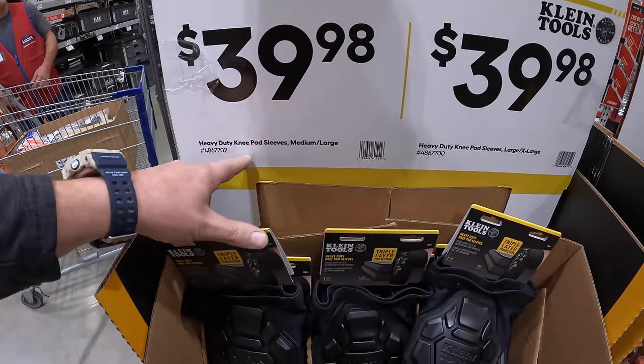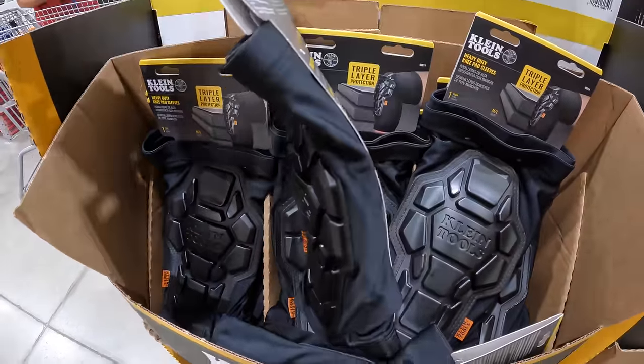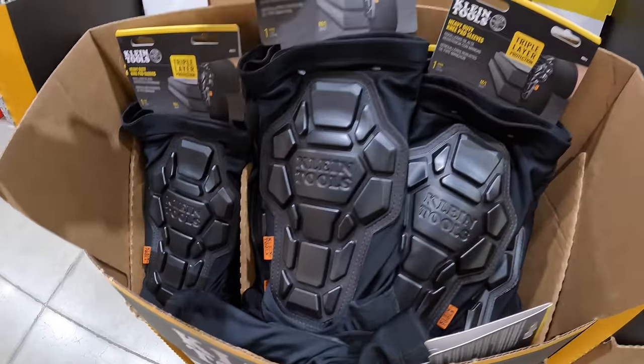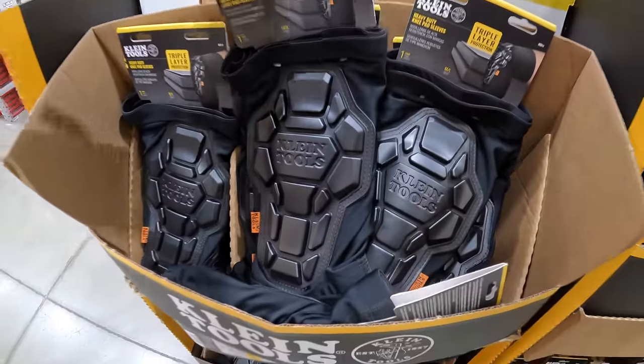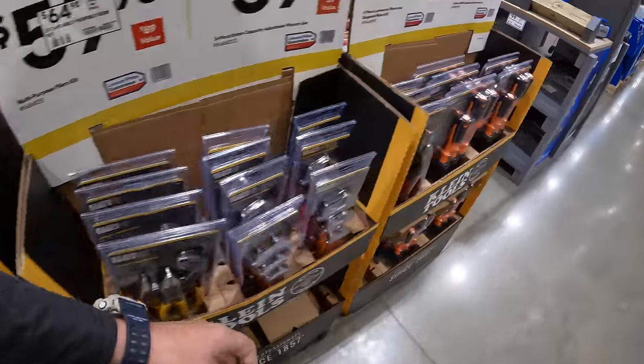$39.98 for the heavy-duty knee pad sleeves, both medium and large. I believe this is individually. I do not see a pair. Nope, I don't want to be in anyone's way.